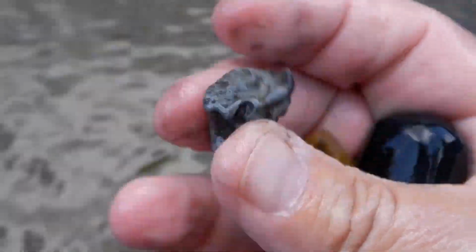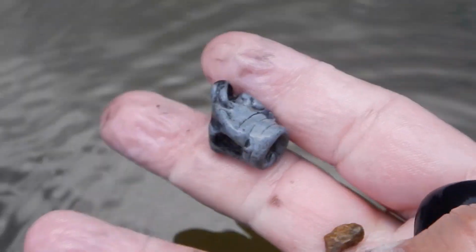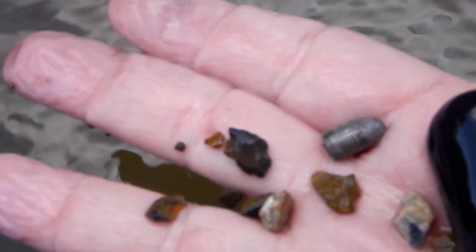A decent signal down in here. Down in between the cracks and the rocks. Hey, big shot mini. Shot mini, 58 or so. That's cool. There's more down there. Bunch of gravel in there. And there's a small modern bullet, maybe. I don't know.